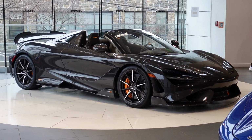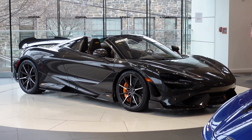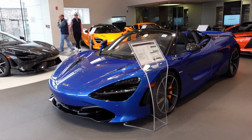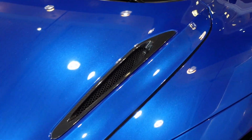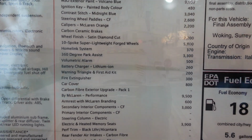It's not often you see a full carbon McLaren, especially a full carbon Super Series McLaren, so take it all in. Also nice is this 720S Spider painted in a gorgeous new shade of blue called Volcano Blue, which costs just under $10,000.